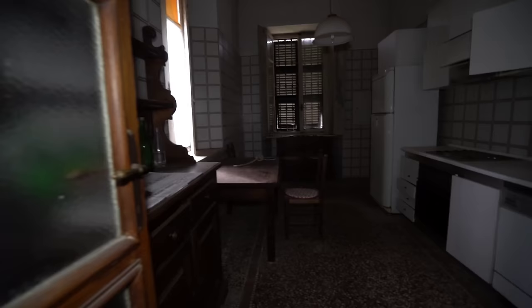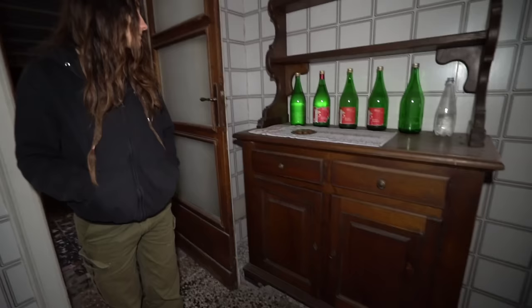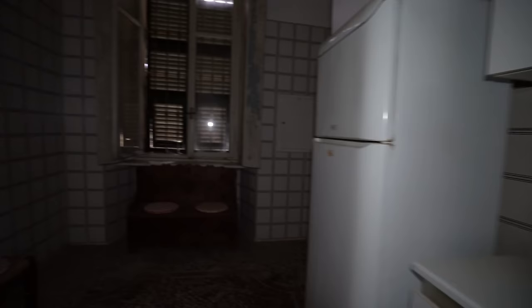Yeah, this is the kitchen. Very modern. Here we have like an old favorite kitchen, 144. A new kitchen. Yeah, the best of both worlds. 2018. Yeah, I did film that. So it's only been left like 19, 20, 21, 22, 23, 6 years. Almost. In this place, 6 years ago. Imagine having this as your house.